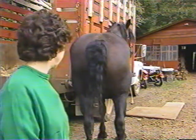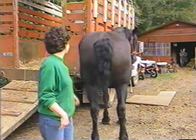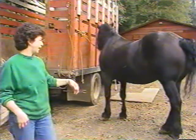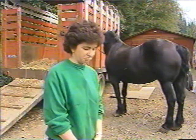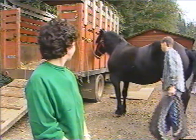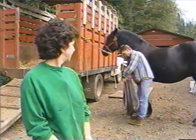Star, get over. See, little things like that is training them to get over. That horse that's in the corral, you can tell him that, and he doesn't do anything. Just stands there and looks at you. Go over, Star. Go over. We got this. Yeah. We got all day.